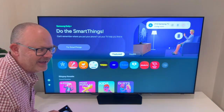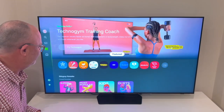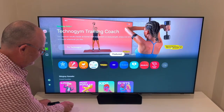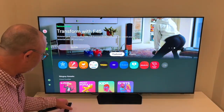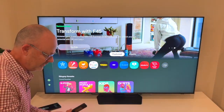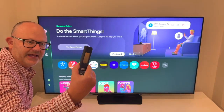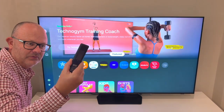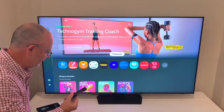So the point I'm making is there's a lot that you could do with this TV that's not necessarily anything to do with the TV. And in fact, the way you control it is interesting as well. Of course, we've got the, by now, compulsory solar-powered remote control. That's great. Nice little device like that.